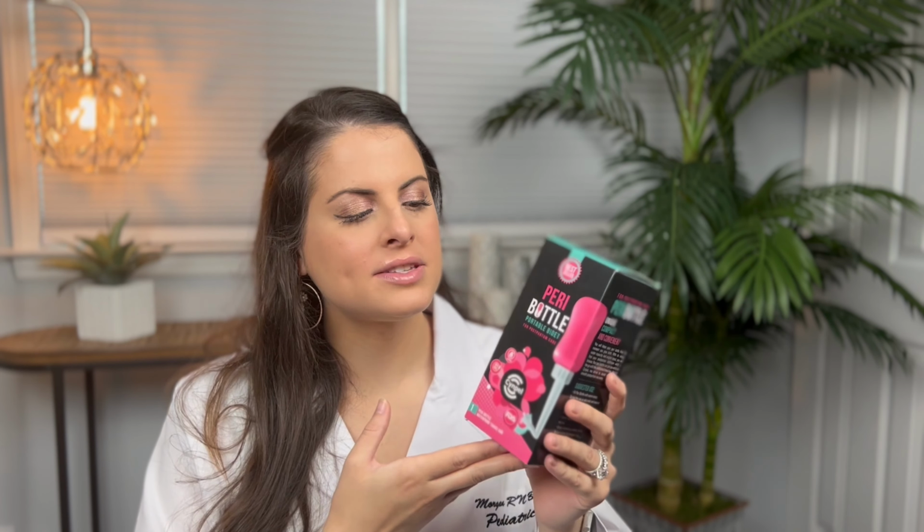A Peri Bottle is something that you're going to fill with warm water, because after birth and after delivery, you're not going to want to be wiping or using toilet paper on your vaginal area because it can be very sore. If you do have a tear, there will be stitches, and you will not want to get toilet paper or anything stuck on that area. So instead, you use a Peri Bottle with that warm water to just sanitize and clean the area after you go to the bathroom, and it helps avoid any additional pain or discomfort, and it also helps prevent infection by keeping the area clean.